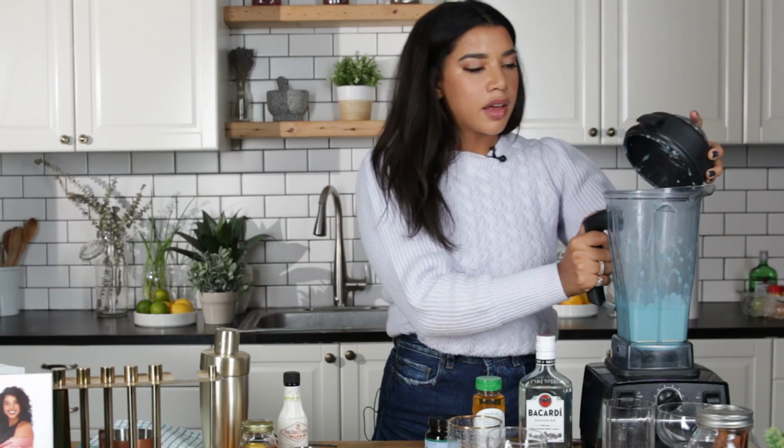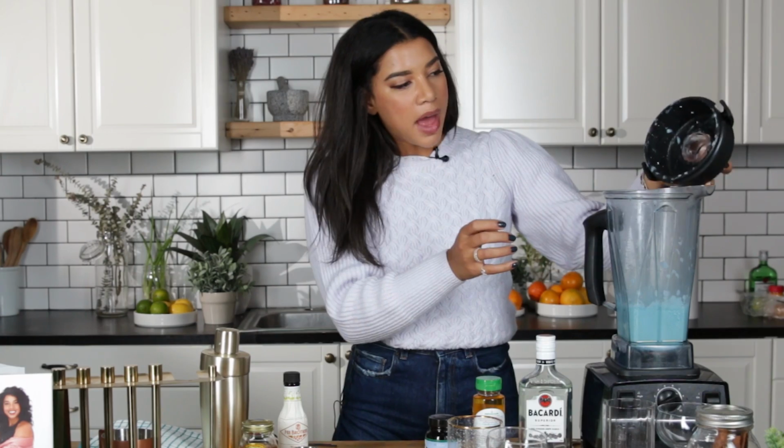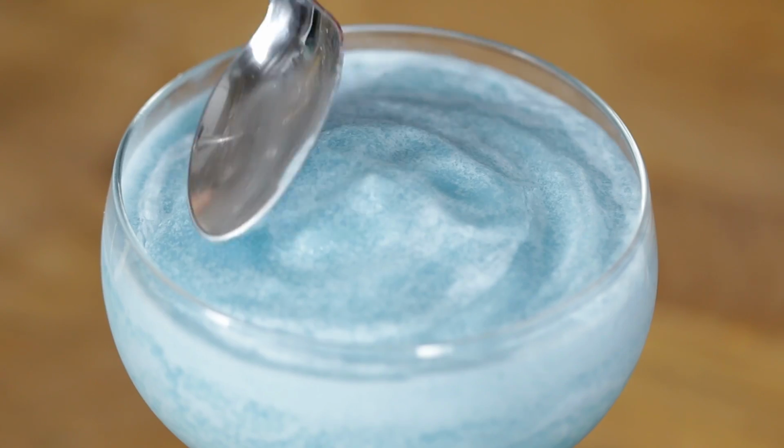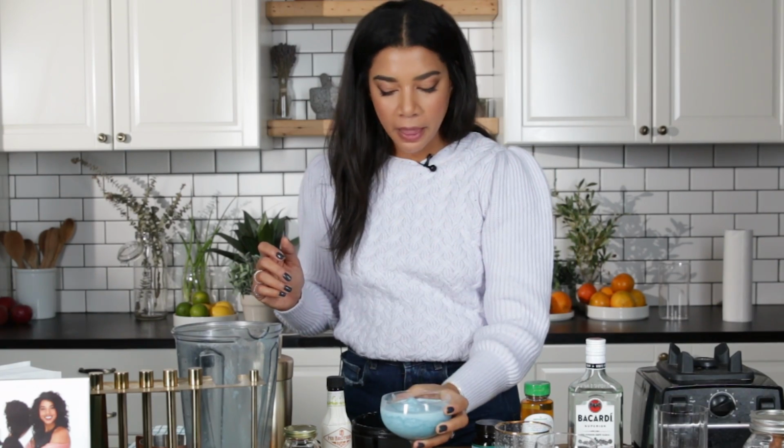So this is kind of a take on a pina colada, just because of the ice and the passion fruit and the coconut. Then you've got this vibrant color of the Blue Magic. It's excellent.